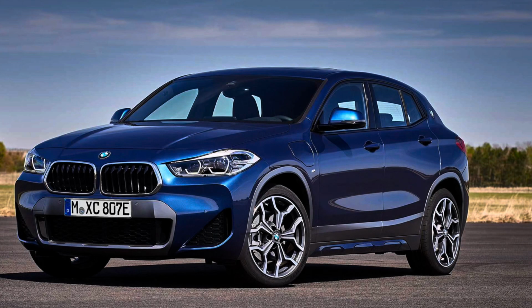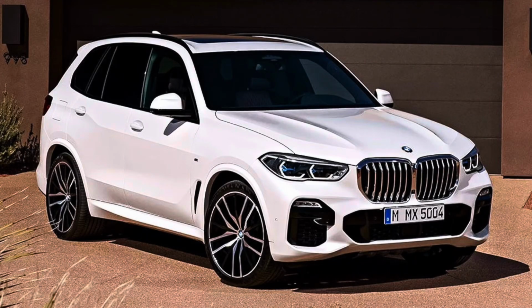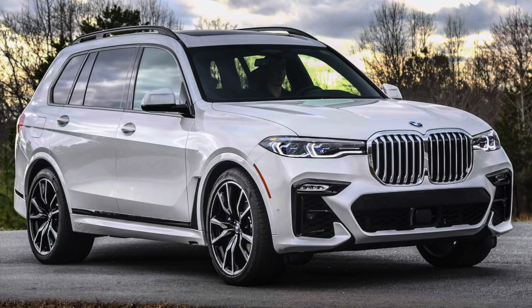So, starting off, the X2 is a sports activity vehicle. Then the X3 is an SUV. The X4 is a sports activity vehicle. The X5 is an SUV. The X6 is a sports activity vehicle. And the X7 is an SUV.